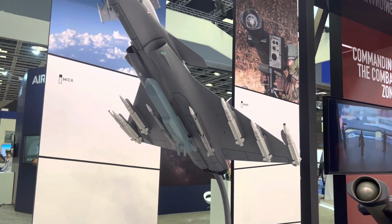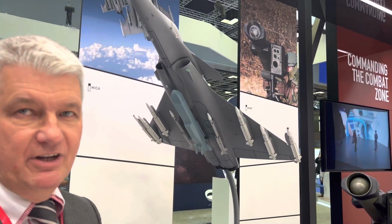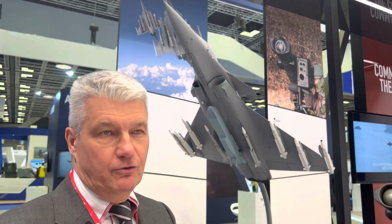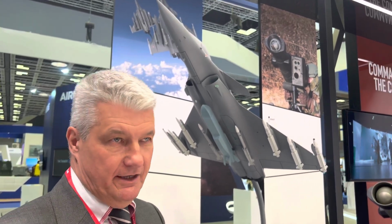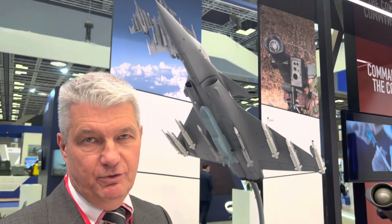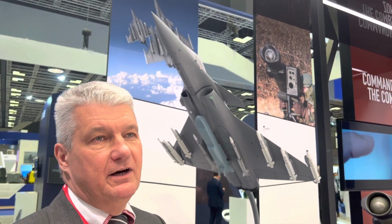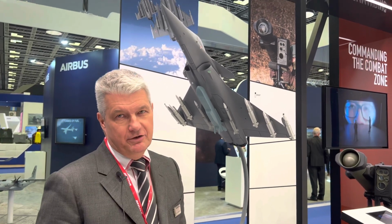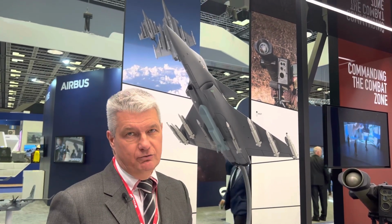So it gives more flexibility to the pilot to select the most appropriate version according to circumstances, because those seekers have strong points and weak points. The RF seeker is very comfortable with high closing speed, high speed targets, clusters of targets. So when you shoot at a group of targets, it's better to use an RF seeker. On the other hand, the RF seeker is not comfortable at all with slow targets. Small drones, helicopters, it doesn't like them at all.